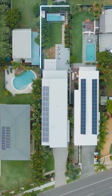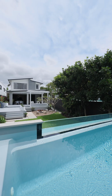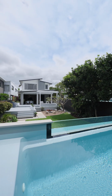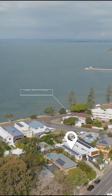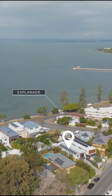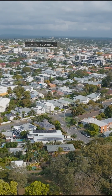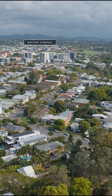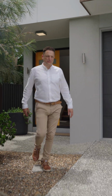Anyway, let's have a look at this block and its location. This fully gated 601 square metre block means that you don't have to compromise on indoor or outdoor space. And as for this location, well, by the time you've taken the first 10 paces of your morning walk, you're on the Esplanade. We are just down the road from central Wynnum. The bars, the restaurants, the schools, the train stations, the lifestyle, you name it, we're close to it. I mean, that's a bit special, isn't it?